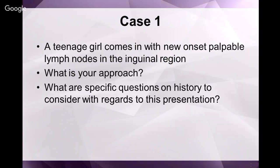Yeah, did you use protection? No, but he pulled out, so she's fine. Also, she's in the middle of her period. What else do you want to ask? Any other really sexual history? Yeah. Any urine? Yeah, exactly.